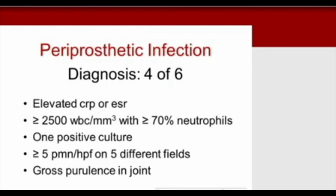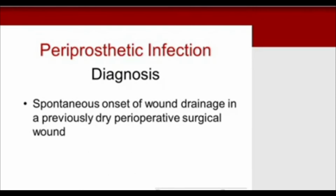Also remember, for the board questions, I've seen this twice: spontaneous onset of wound drainage in a previously dry perioperative wound. So the knee is doing well, the patient's sent home, 2.5 weeks, 3 weeks later, you have drainage from the knee. Everybody thinks, oh, that's a little bit of suture drainage. Not so. This usually indicates an infection, and you've got to think very aggressively in this scenario and wash that knee out to prevent a chronic periprosthetic infection. So again, spontaneous onset of a draining wound is a tip-off for infection.